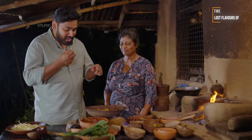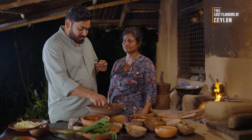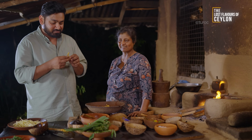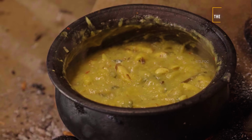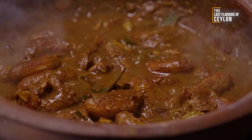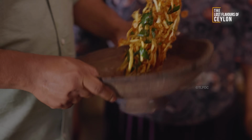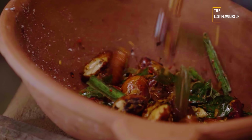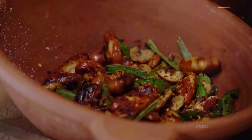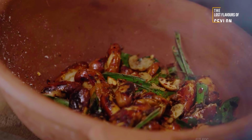So beautiful. As the dishes are plated, the table becomes a vibrant tapestry of color, texture, and aroma. Looks like French fries, but it's more organic than the French fries. The creamy yellows of kirikos, the deep browns of kalupol malua, the golden hues of fried kosiri, each dish tells a story of tradition, innovation, and love for the land.